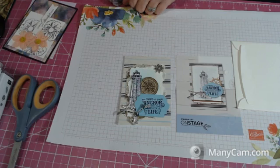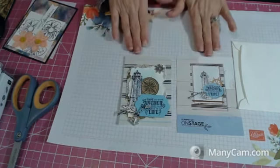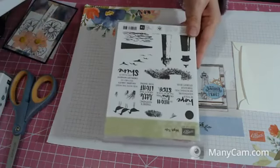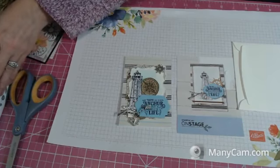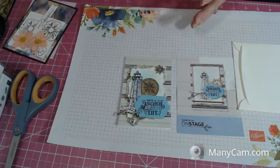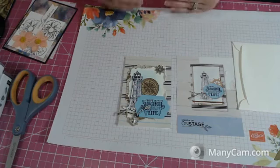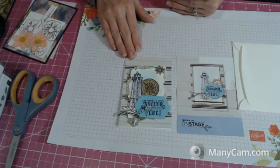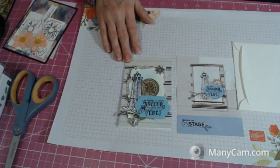I was surprised. I'm not a big lighthouse person. Well, actually, I am, come to think of it. Lighthouse pictures and seaside pictures and all that kind of stuff. But as far as cards go, I have only this one lighthouse stamp, and I haven't used it that often. Twice, I think, since I've had it. But this one, I don't know if it's the brown and blues that play off of each other or what it is about this particular combination that they used for this kit, but I absolutely love it. Love it, love it, love it.